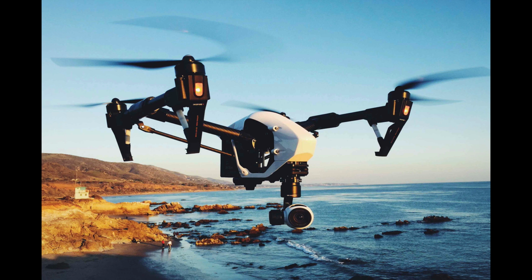Obviously, our Inspire, did we pull this out last time? Did we? Okay, so we should probably pull that and show you guys. But this is our main workhorse. This is also from the company DJI.